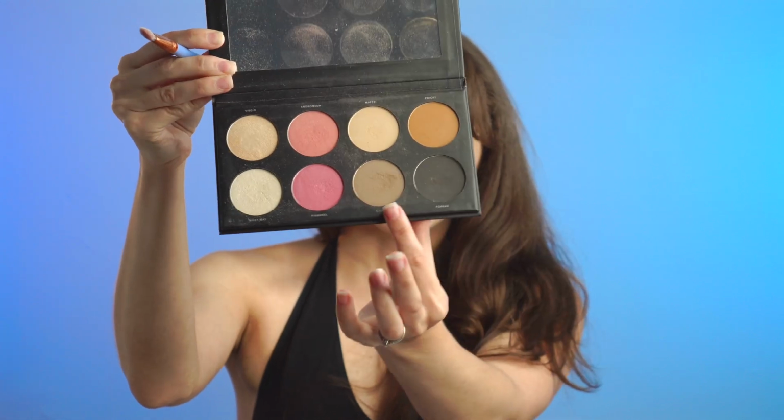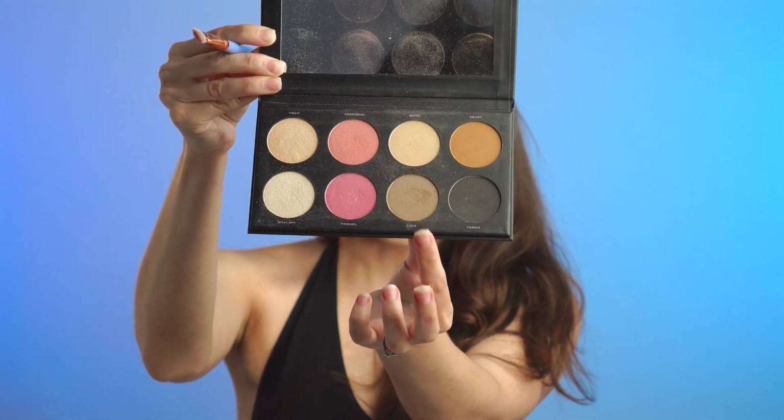Then I'll take a smaller brush going with those same colors, Zibookie and Cigar, and basically just smudge out the lower lash line.